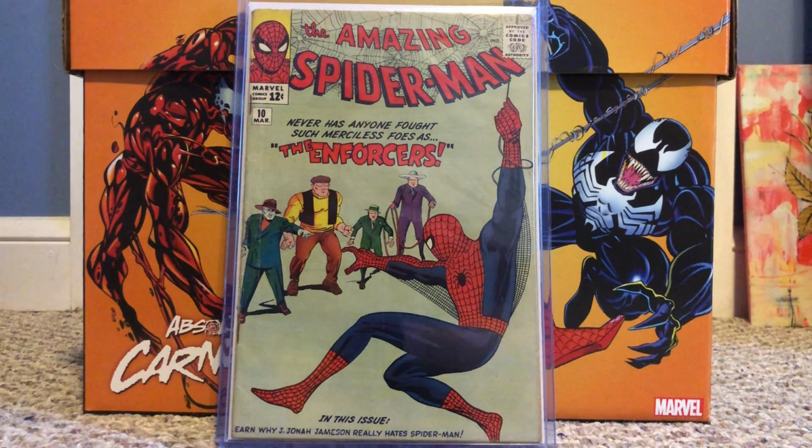And so this, of course, is the first appearance of the Enforcers, as well as the Big Man. So the Enforcers are comprised of the Ox, Montana, and Fancy Dan. Fancy Dan is the small guy in the middle there.